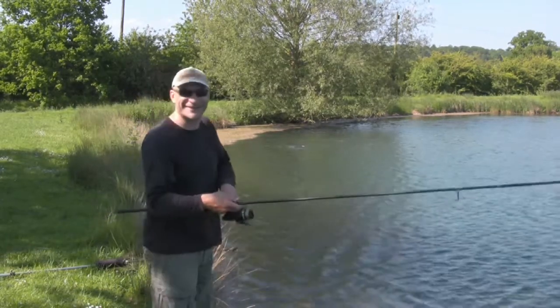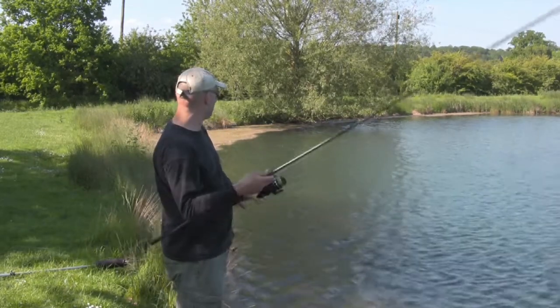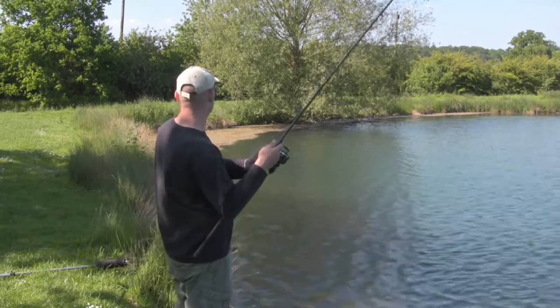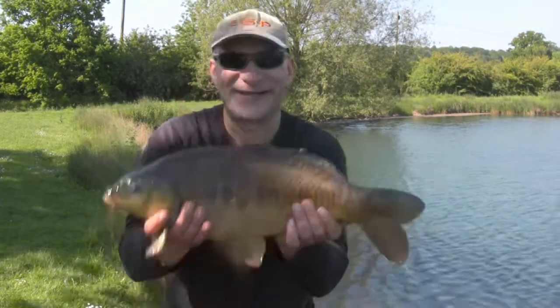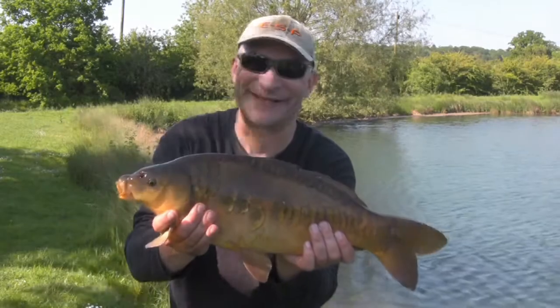Oh, a tiny little one grabbed it. Well, there he is, a little mirror. Let's get him straight back.